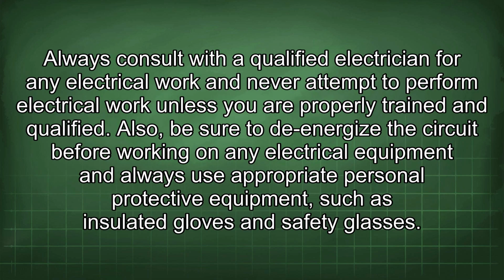Always consult with a qualified electrician for any electrical work and never attempt to perform electrical work unless you are properly trained and qualified. Also, be sure to de-energize the circuit before working on any electrical equipment and always use appropriate personal protective equipment, such as insulated gloves and safety glasses.